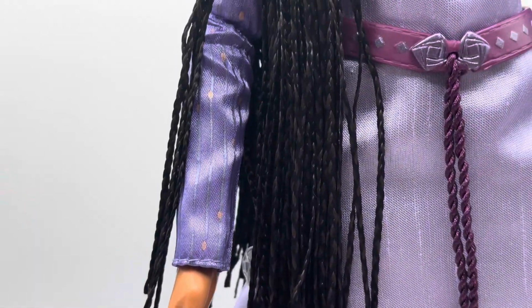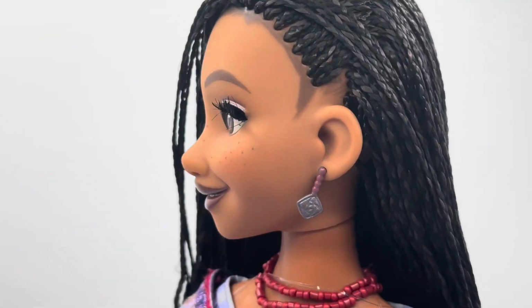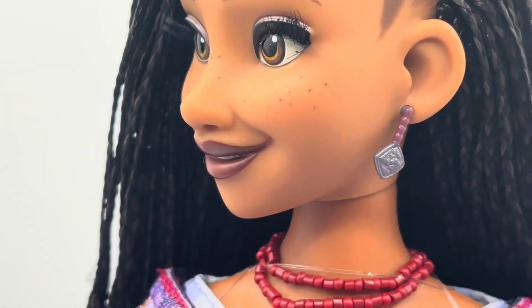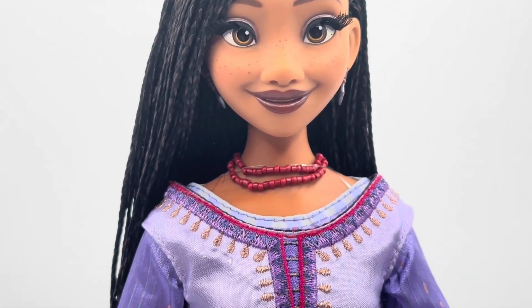Of course, part of them are pinned to the side of her head to replicate the hairstyle that Asha does have in the film. She does also include earrings, which I love. It's so nice to see earrings on a limited edition Disney doll. They are plastic and they are painted, but they do have that rose design on them, which is super cute. She also has this red beaded necklace on.